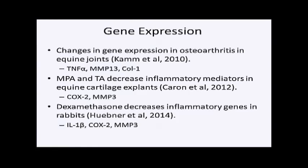There was another study published in 2010 that looked in vitro at the effects of these 2 corticosteroids on inflammatory mediators and equine cartilage explants. And they saw significant changes in COX-2 and one of the matrix metalloproteinases. And I should mention that with both of these studies, as well as the third study, there were changes, I guess you would call them trends. So they did see differences in gene expression of different inflammatory mediators. They just weren't considered statistically significant. The ones I've listed up here are the ones that were statistically significant.